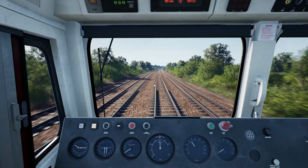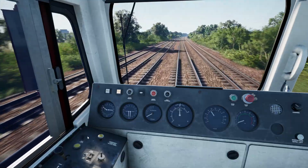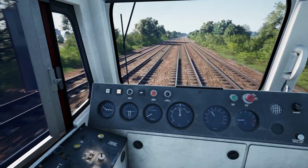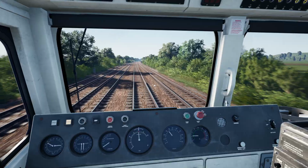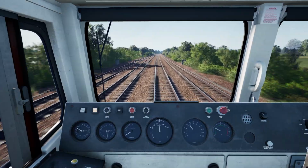That's 35. We're still at 40 though until the end of the train passes this. So just put a bit of power on now that we're crossed over. We're now waiting for the beep beep from the tail end of the train as we pass that.